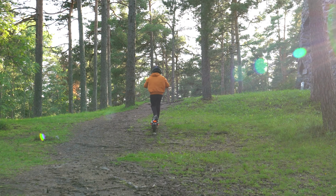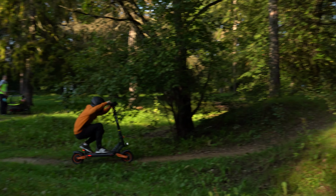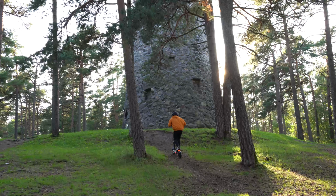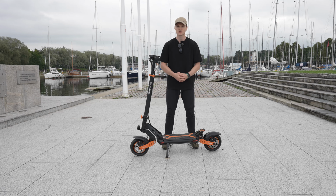And if you build up some speed before approaching, it can even handle bigger slopes. For your daily commute, this level of power is more than enough. If for some reason you really need to conquer steeper hills, you might be considering a dual motor scooter.